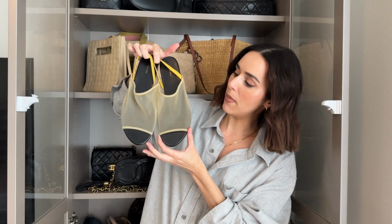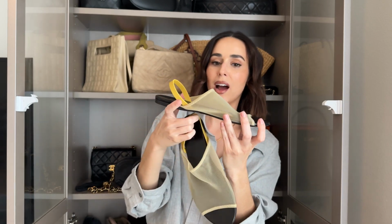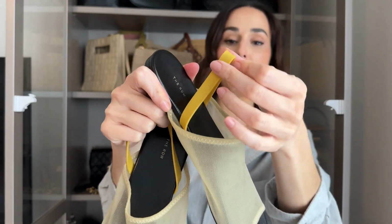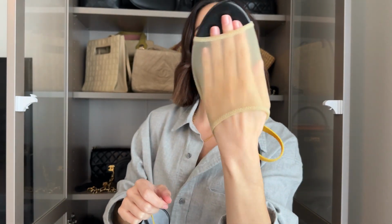So these are the Row mesh sandals, which yes, are definitely not for everybody. These are the beige version. They all have this yellow, I mean, it's rubber, like a rubber band that attaches to the back of your foot. And they look like this, and so your toes are out.